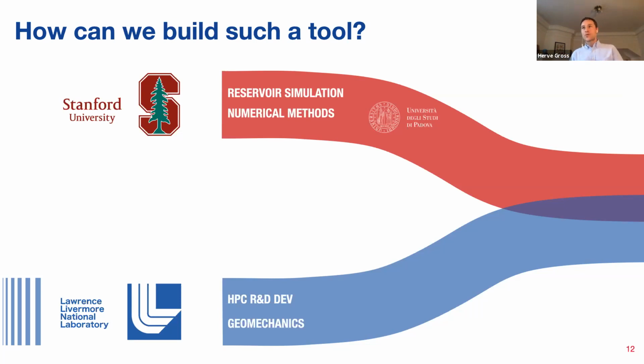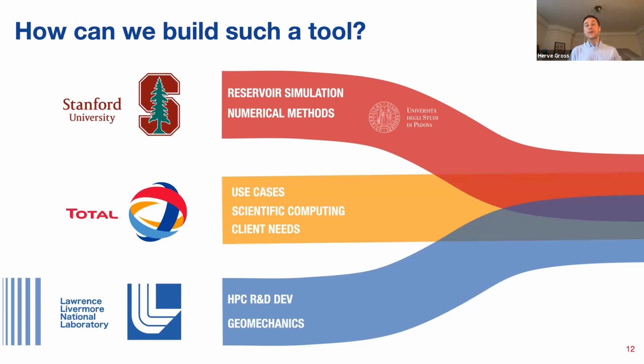So they were rolled into this project as well through Stanford. And then Total, what do we bring? Well, the idea to have an industry partner here is to provide use cases, to provide the kind of industrial data sets and industrial operational constraints for such challenging simulation efforts.